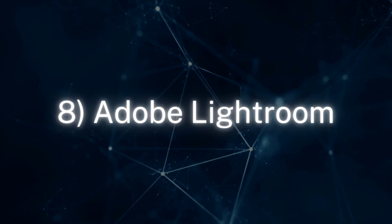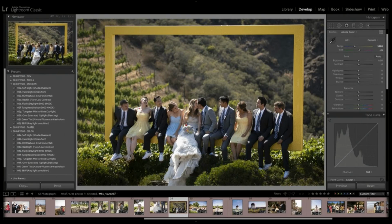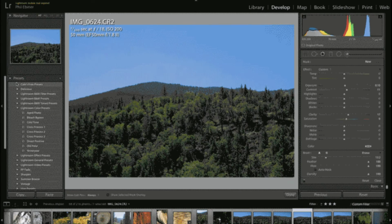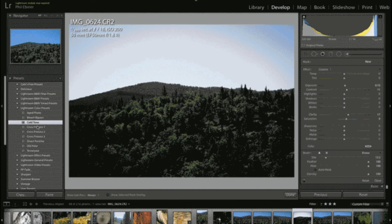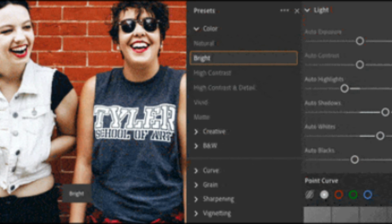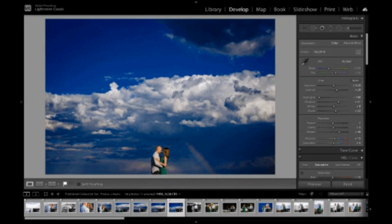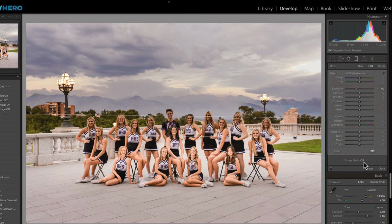Number 8. Adobe Lightroom. Lightroom is the best program for deep color correction, photo management, and raw photo editing. Its photo editing functionality and capabilities are really impressive. Lightroom presets and brushes let you achieve professional results even if you're a beginner. While Adobe Lightroom has a lot of good photo editing tools, at heart it remains a tool for organizing images. For that reason, it's a great choice for anyone working with large numbers of photos. Use it together with Photoshop.